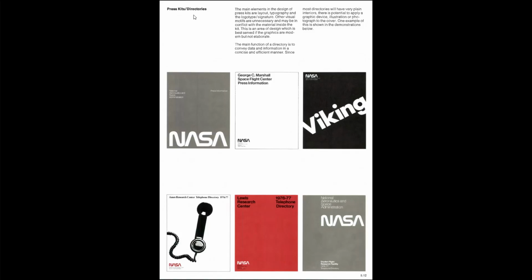So press kits and directories. The main elements of the design of the press kits are layout, typography, and logotype signature. Other visual motifs are unnecessary and may be in conflict with the material inside the kit. This is an area of design which is best served if the graphics are modern but not elaborate. The main function of a directory is to convey data and information in a concise and effective manner. Most directories will have very plain interiors. There is potential to apply a graphic device, illustration, or photograph on the cover. One example of this is shown in the demonstrations below. Again, remember that this could have been done in colour.